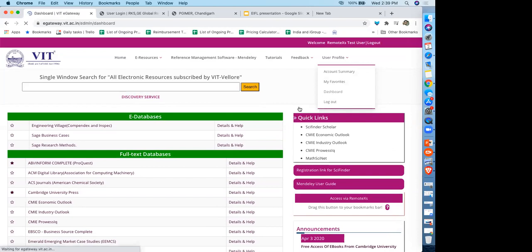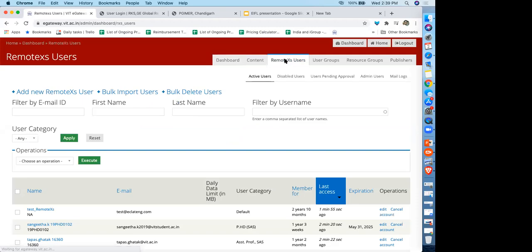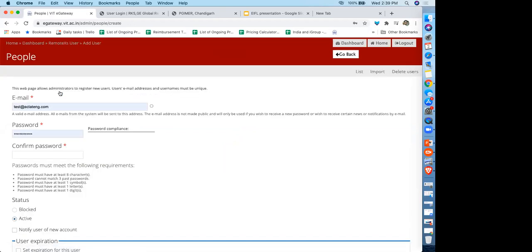Now I'm going to take you through the dashboard, which is really, really powerful. Through the remote access dashboard, the librarian or admin can create users or upload users from the backend. It's a very simple step to create a user. There is a remote access user tab. This way, the institution or admin can add users on the remote access platform in bulk or one by one. Bulk import is also pretty simple: create one Excel file format and upload it on the remote access platform. So creation of users is pretty easy.